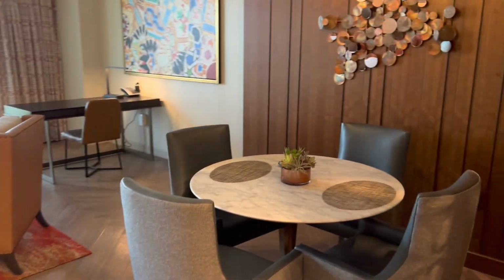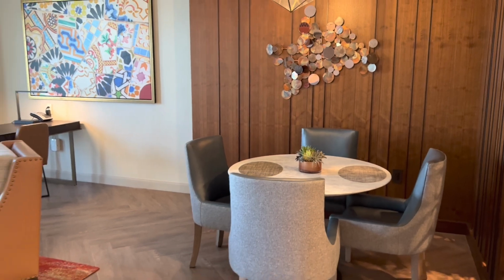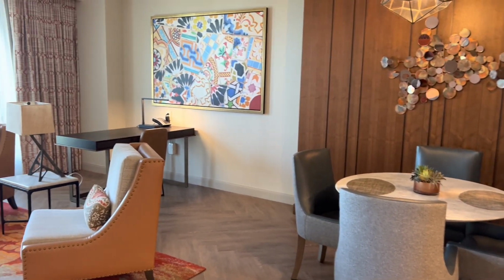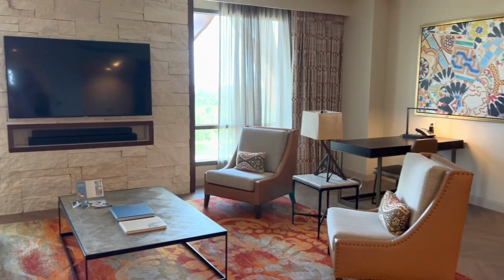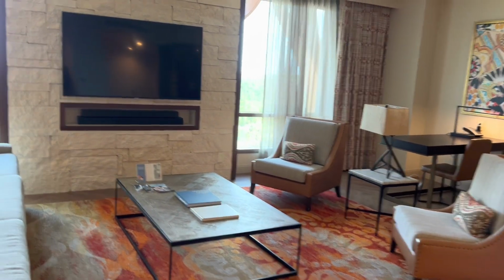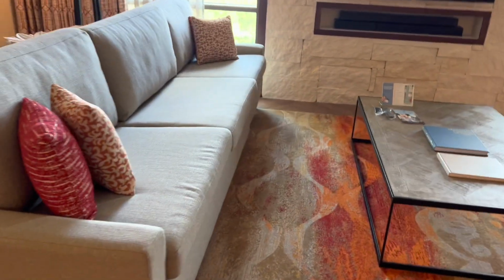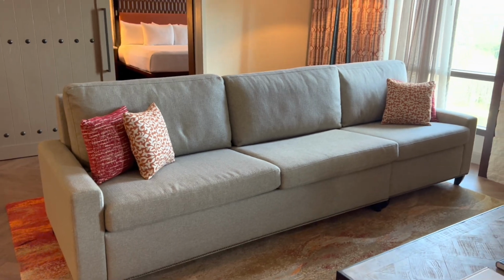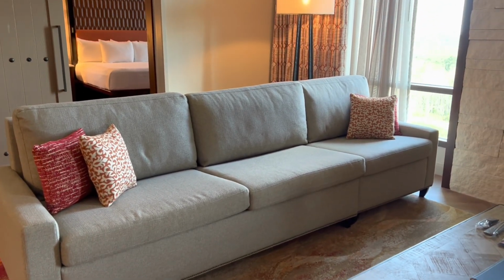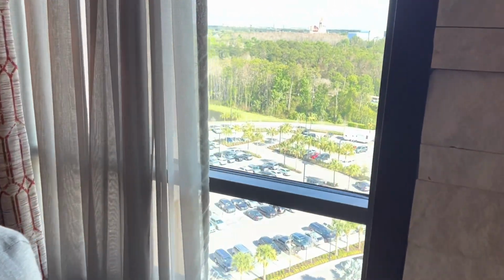As we go into the little living area, well, it's not little at all. It's actually very, very spacious. We have a table and chairs there, which we used several times while we were there. And there's a desk over there with beautiful artwork above it, some chairs, a really large coffee table, and a very generous sized couch with a sofa bed inside it. It was a queen sofa bed, I believe.